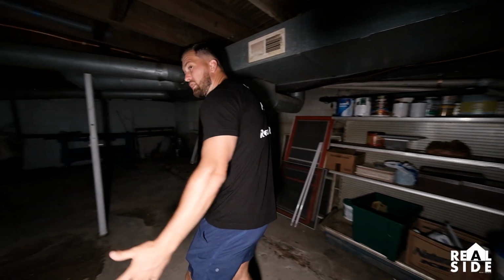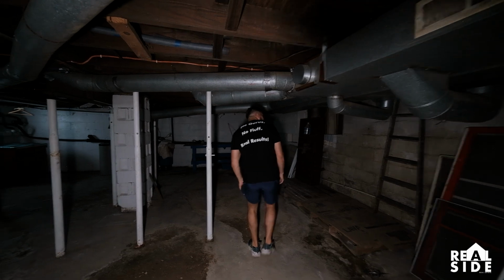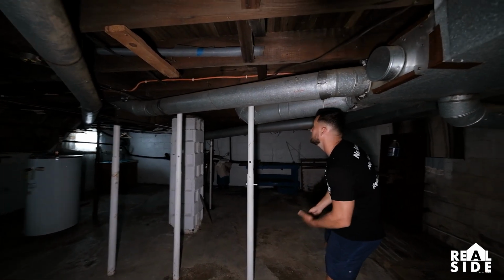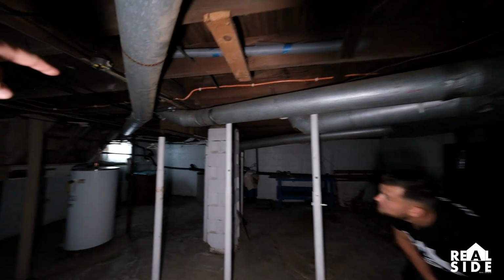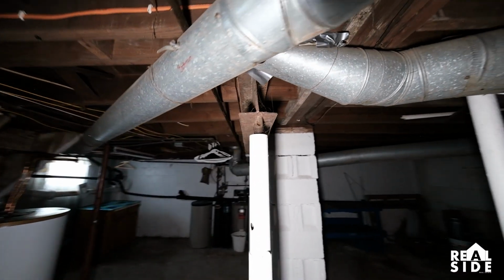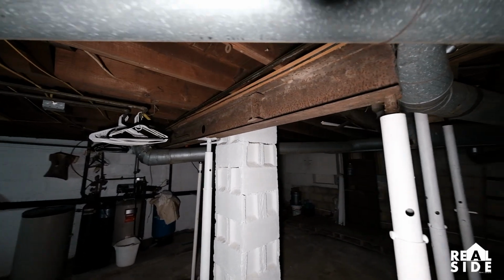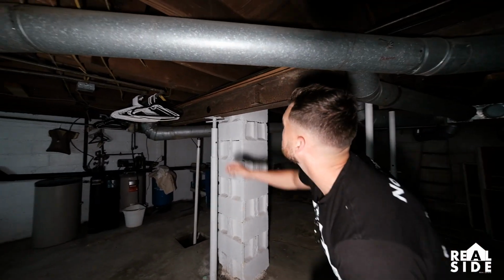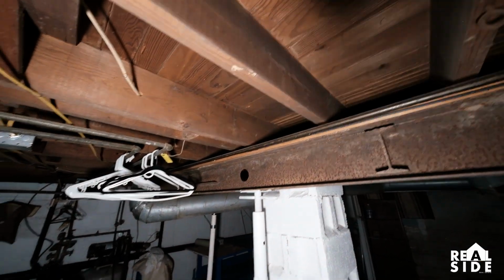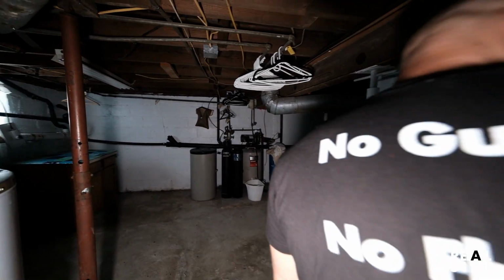It doesn't smell that wet down here, does it, Rob? What's up with the bottle jacks, though? I'm assuming they either cut some joists or it was leaning. Right here you can see there's some steel beam. Oh yeah, they did do some beam work. So I imagine where those joists come in, they were notched and they may be splitting a little bit. Yeah, you can see it here. That's okay. That's a heavy duty repair.